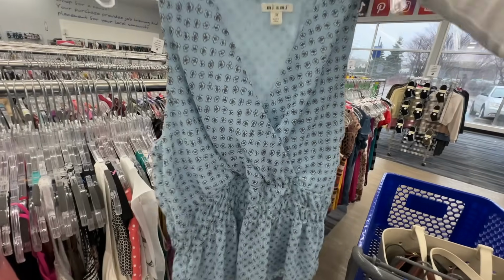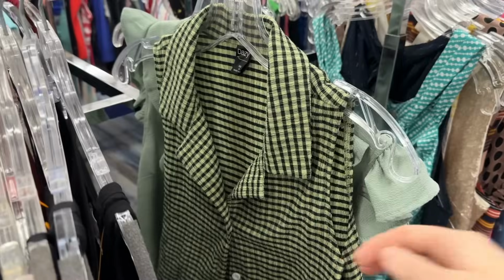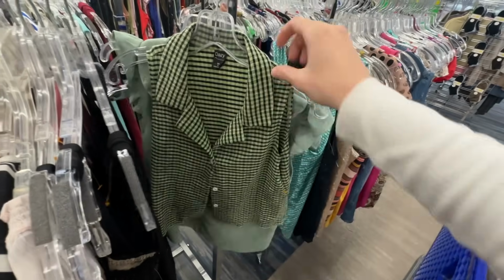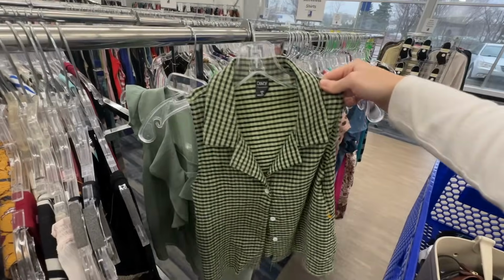This is one where I really like the print of it, but I just know I would not love that style on myself. I like the idea of this top here, but when you feel it, the quality is not great, and it actually looks quite tiny even though it says medium. So I would love to find something like that though.